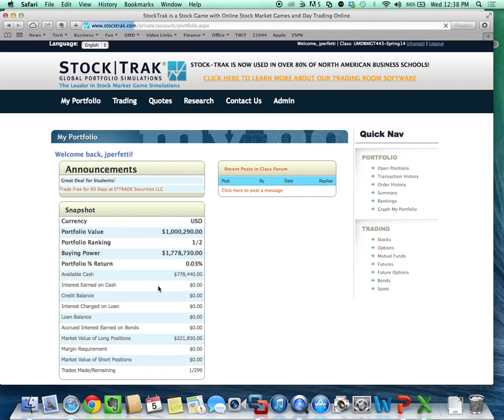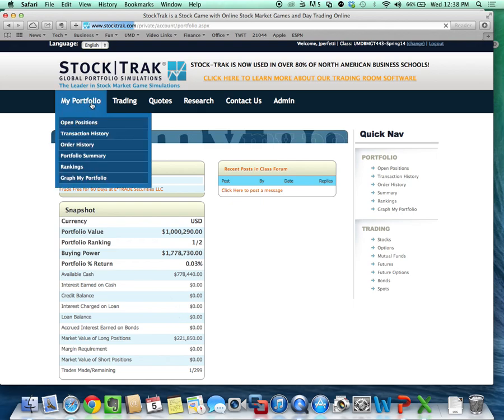But in any event, the way StockTrack works is you can track your portfolio up here. It's a pretty intuitive menu. You can see what open positions you have. You can see your transaction history. You can see your portfolio summary. And most importantly, what you'll eventually see are the rankings.